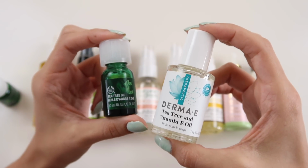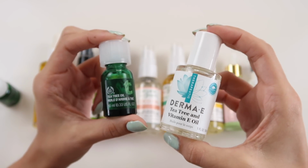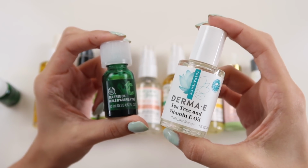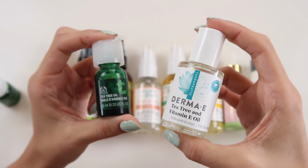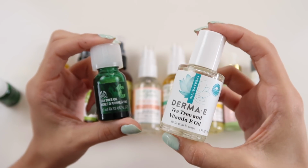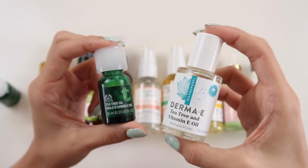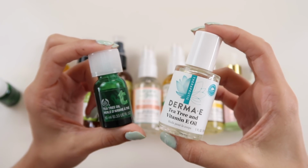And you can use this on a bunch of different skin concerns because it's going to help to really heal the skin with that vitamin E. And tea tree is a natural antibacterial ingredient, so that's why it's so great to fight against acne. So I would definitely highly recommend, if you suffer from breakouts, to have something like this on hand because it will totally change the game for you.